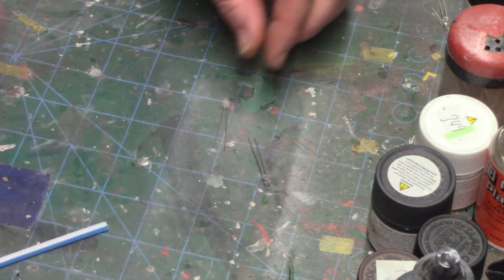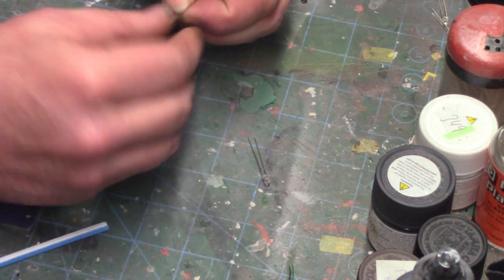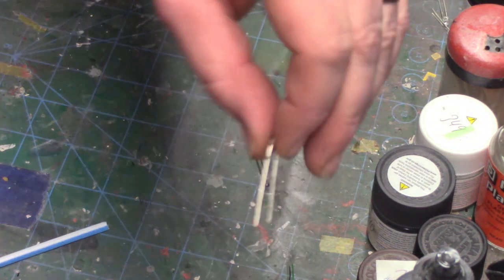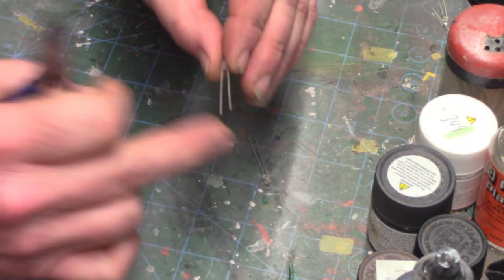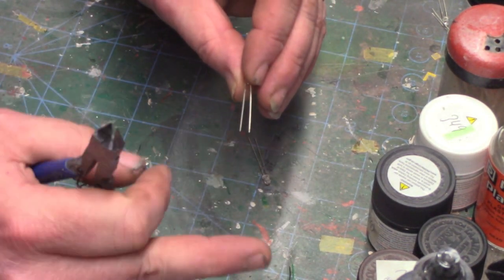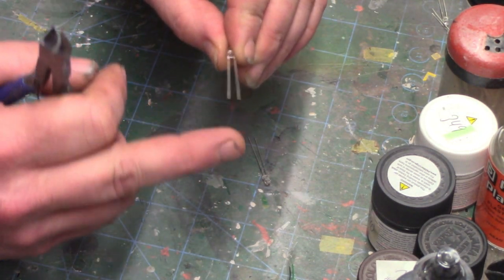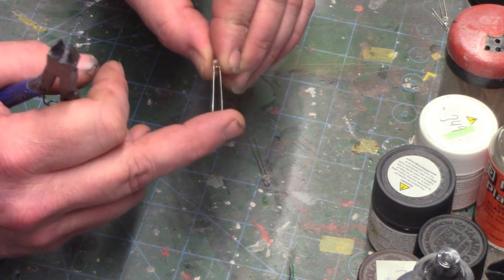So if you need to make space, it's okay to go ahead and get these trimmed down. Now, one big thing I always tell you, I have a way I do it. The negative side is always the shorter blade. The positive is always a longer blade, a longer piece.